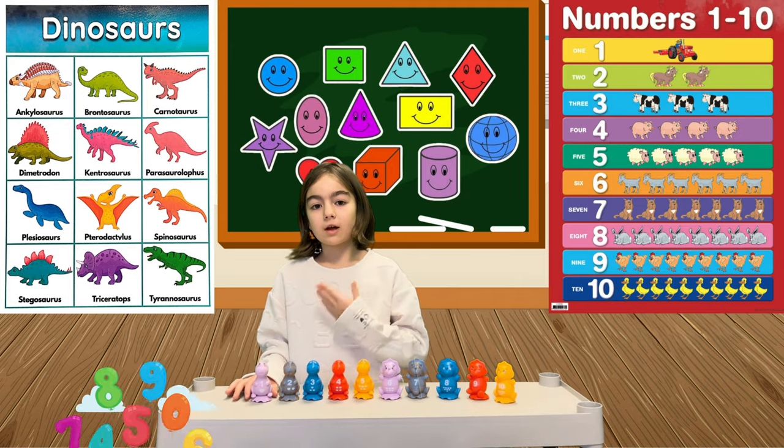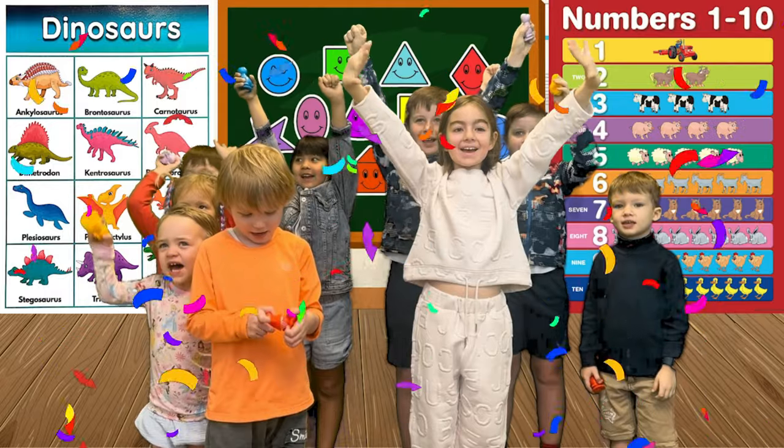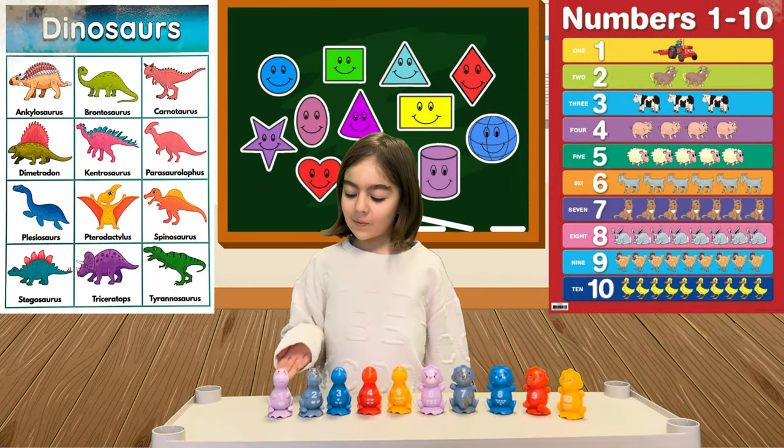About dinosaur numbers and shapes. Yay! Let's say the numbers together.